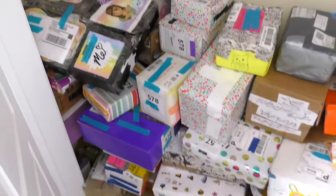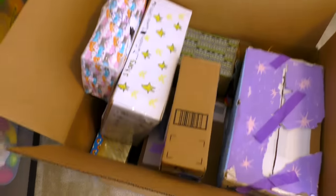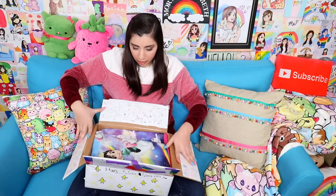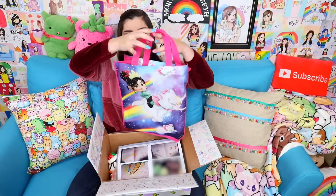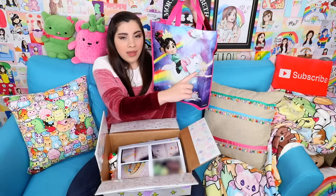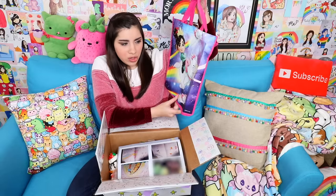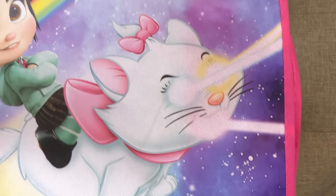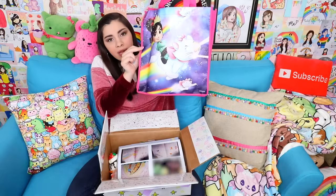Okay, let me go pick out the first package. I have like a whole closet of mail, and over here I have this whole box. I picked one out. It's nice and jingle jangly. The attention to detail here. So we have a reusable grocery bag. Oh my gosh, wait a second. Marie from the Aristocats. But she's possessed. She's got light beams shooting out of her eyes. Clearly possessed. It's got rainbows on it.